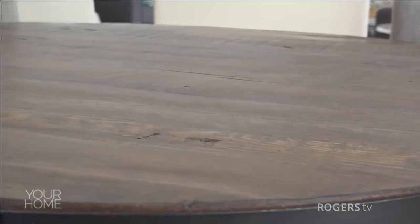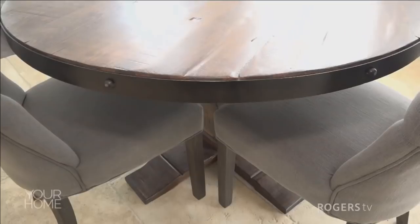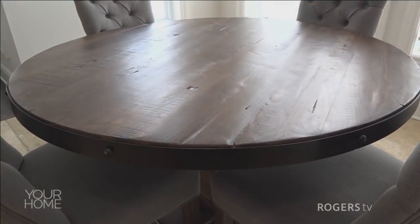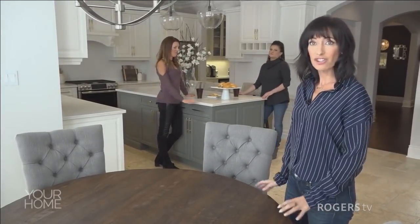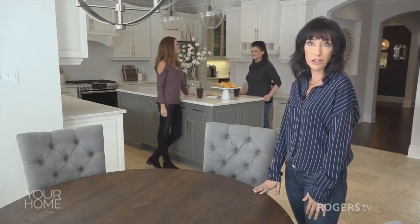So I called her and asked her to go on a little bit of a road trip, which she's not a big fan of, but she loves the table. So 3.5 hours there, 3.5 hours home, and this table couldn't have been more perfect for the space, and she saved probably almost $1,000 by doing that. So it was well worth the time and the effort to go to Collingwood.